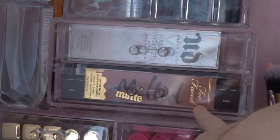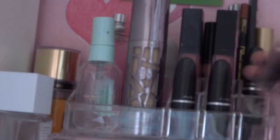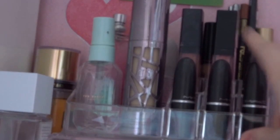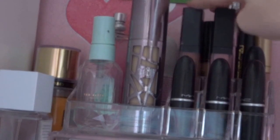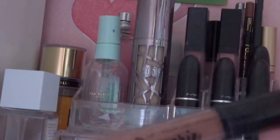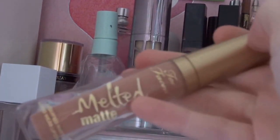So I've got like my Too Faced Melted Matte liquid lipstick packaging, my Urban Decay All Nighter foundation. And above this I actually keep most of my lipsticks, so I've got 4 MAC lipsticks, and they're in Angel, Faux, Velvet Teddy and Blankety. And I've got 2 Sleek Matte Me liquid lipsticks, 2 of the NYX lip lingeries, which I absolutely love, and a Too Faced melted matte liquid lipstick in Child Star, which I use most days.